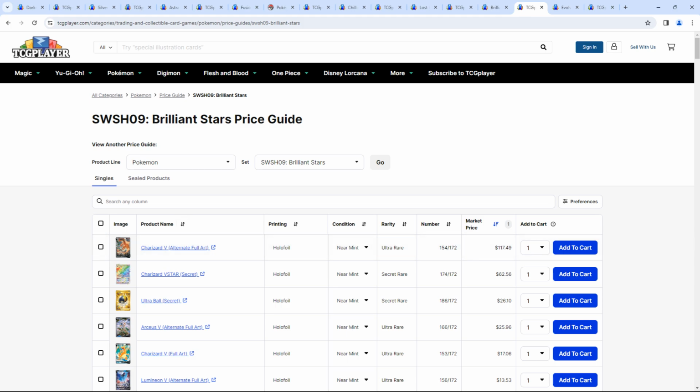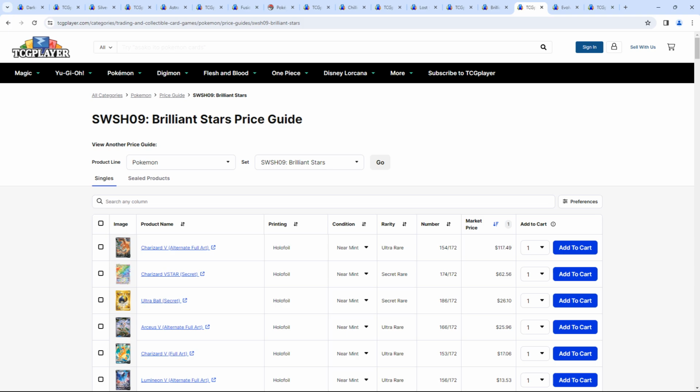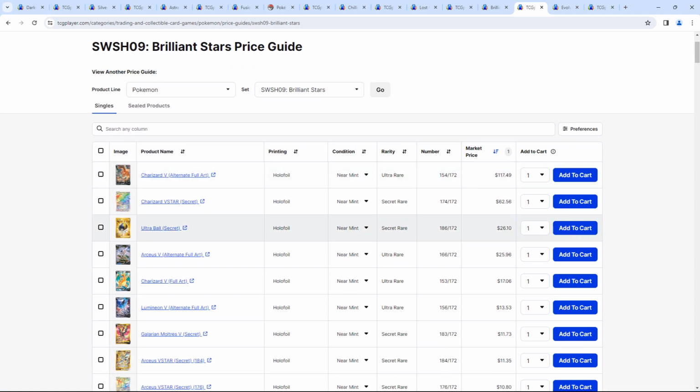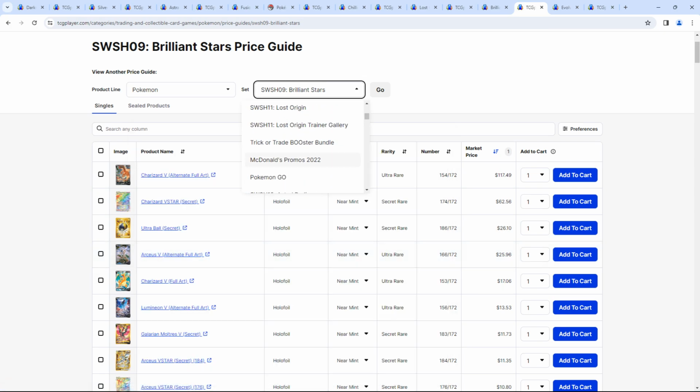Personally, if you think Charizard is going to carry a set as the chase card, I feel like this is the one to go for. Like, I'd personally just buy Brilliant Stars over Darkness Ablaze. It has honestly better artwork. I feel like this Charizard looks a lot better. And obviously it's way more valuable, and there's more valuable cards in the set. And there's just other chase cards. And you can see even the trainer gallery is pretty good.